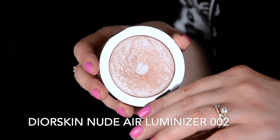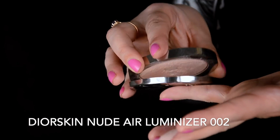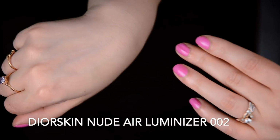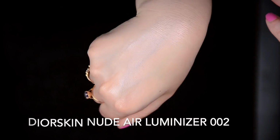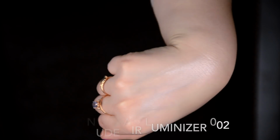They have different colors, so you definitely will find a color you like, or at least something that will fit your skin tone and you'll be able to pull off. But I have hit pan in a major way here and using it for a while. I really enjoy using this powder for my lids and for my cheeks and for my cupid's bow. I go ham with this highlighter.